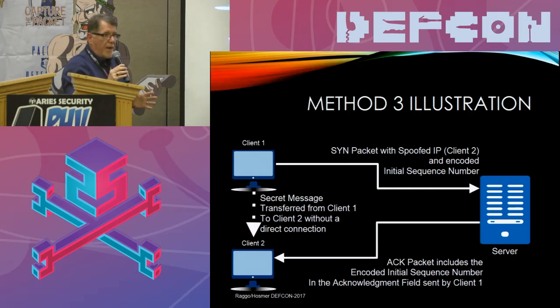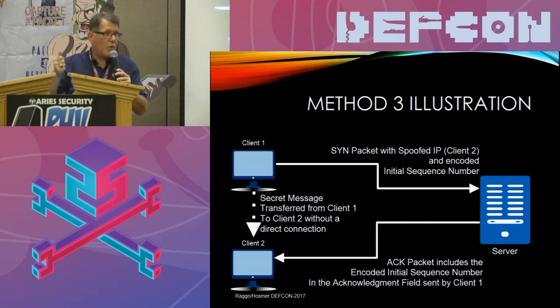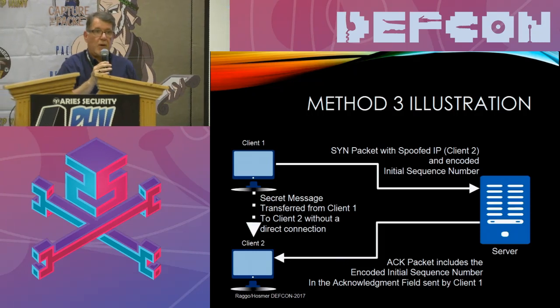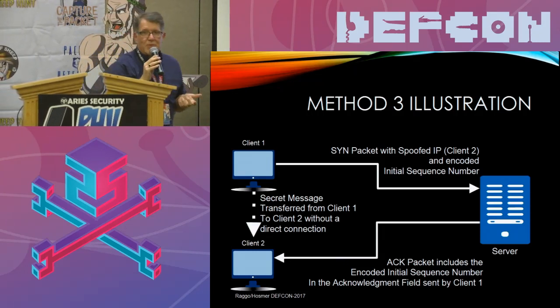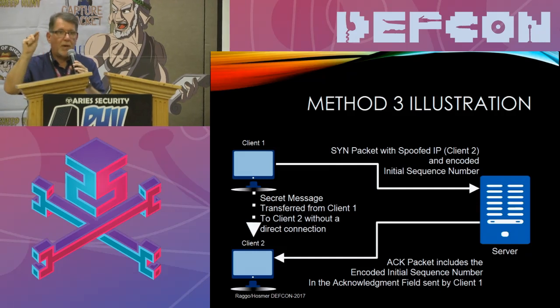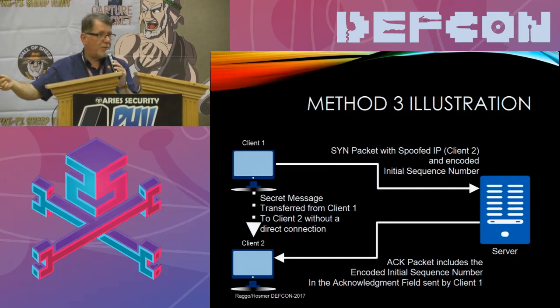Now we've sort of masked who the sender and the receiver is, but you might say, well, wait a minute, the server's going to know where that request came from and where the response went to, right? Not going to know the sender, but it's going to know where the response is supposed to go. So it could track that. Well, you don't have to use the same server every time, right? I could pick 1,000 servers out on the internet and send each one a single SYN packet and have the response go to the client.